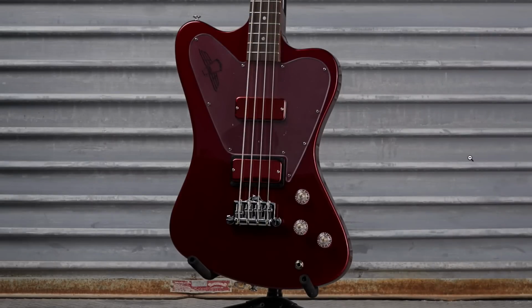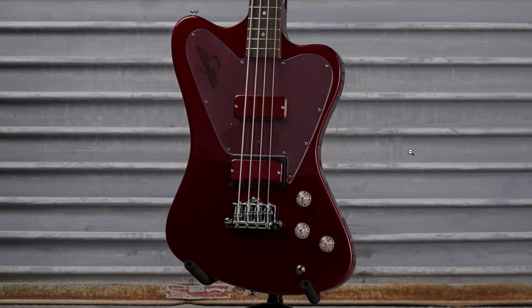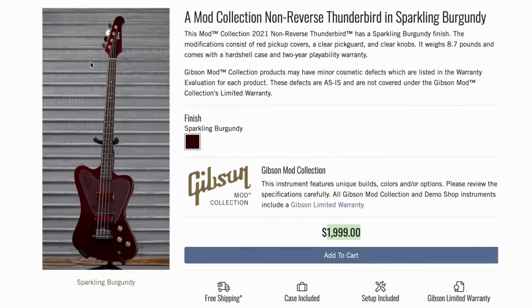However, what a transformation just putting a clear pickguard on that, ruby red pickups and clear knobs. That just looked incredibly cool. So hey, $200 off and some cool mods. It's still available if you want it.